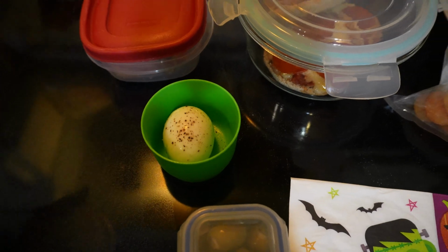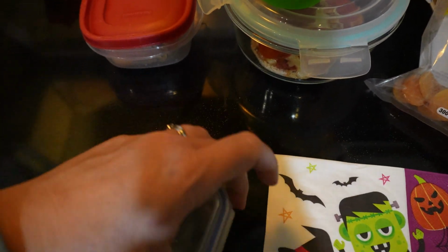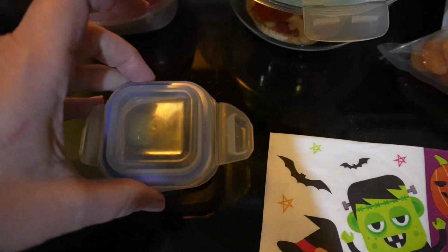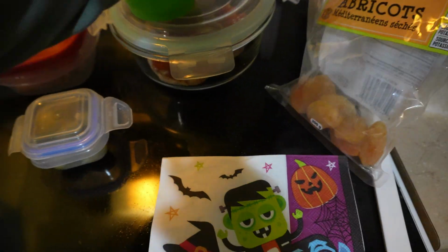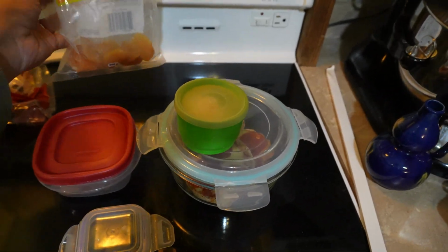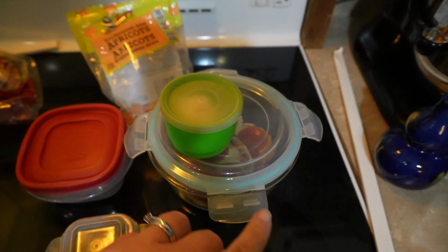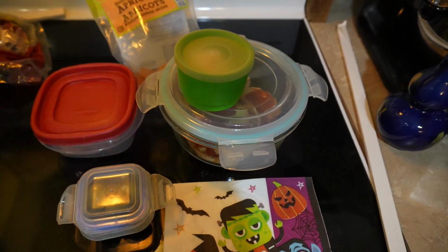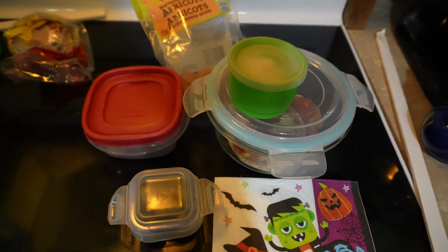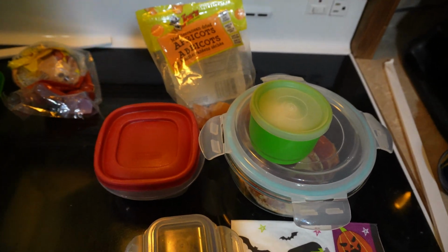There was 1 boiled egg left in the fridge, so I'm also going to send him that. He can have that with his pizza. I don't know why I clicked all these containers. Some garlic stuffed olives, and there are just a few apricots left in the bag, so I'm going to send him those as well. I'll send him some hot sauce for his egg and his pizza, and I also need to get a fork out. Send him with his Halloween napkin, even though Halloween will be over after tonight. And I think that should be enough lunch for tomorrow.